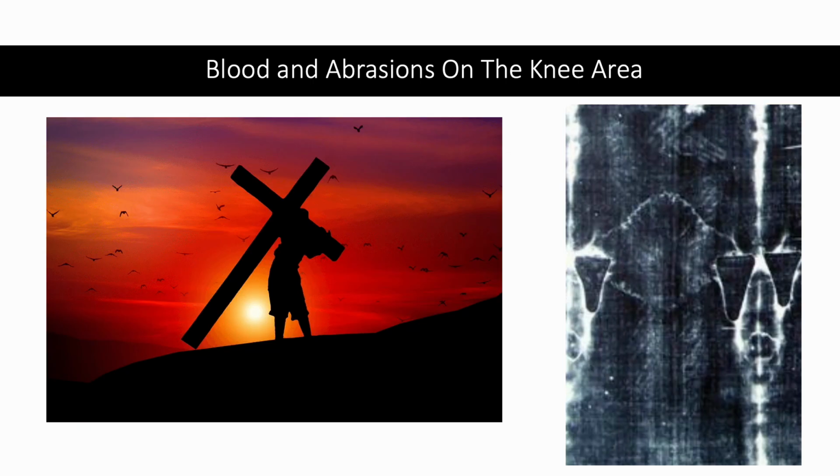There is abrading and denuding of skin in the knee area on the shroud. This injury is consistent with a fall. There is a swelling associated with the contusion of the knee, and some forensic doctors have suggested the swelling is consistent with a fracture of the kneecap bone.